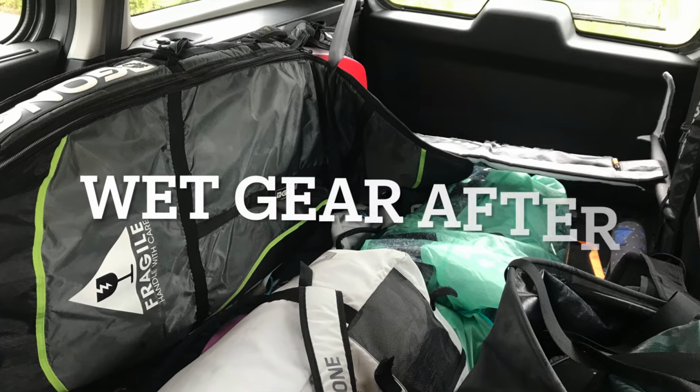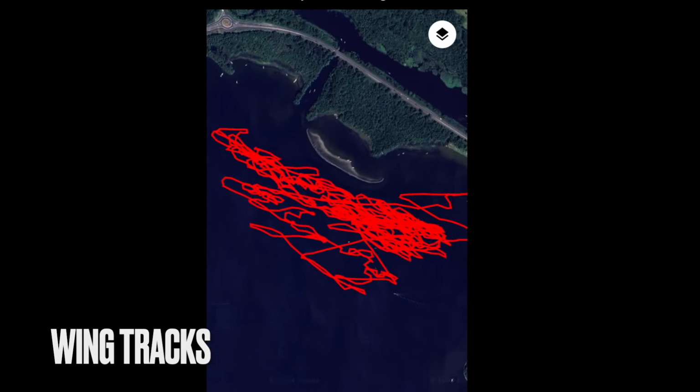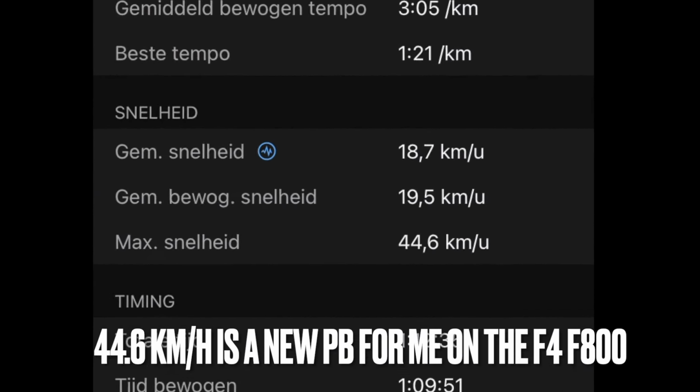She's sleeping right now. Just arriving at the spot. It looks like there's a bit of wind. I had no goal for today, just relax and have some fun. And I did. I did one speed run and the speed turned out to be 44.6 kilometers an hour. That's a new personal best on a free ride front wing.